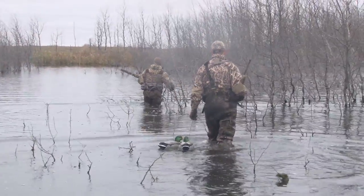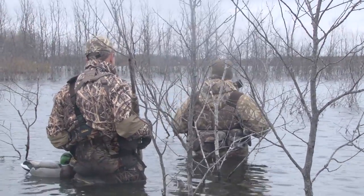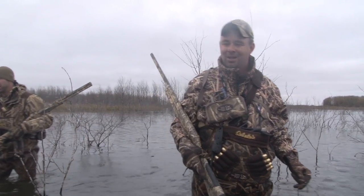Oh, we are short 5 ducks for our limit today. So what we're doing is we're trying to sneak out in this pond, and on the first try, the water went over our waders, so we got to go try a different spot.